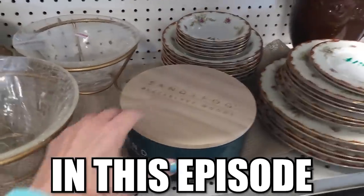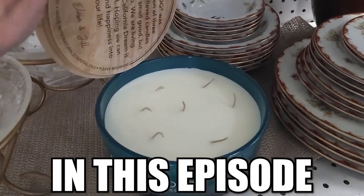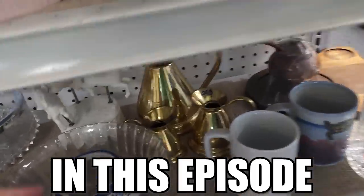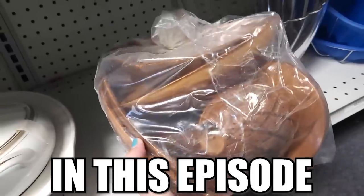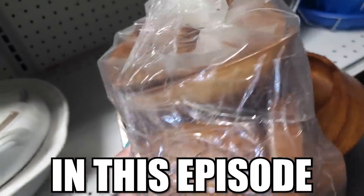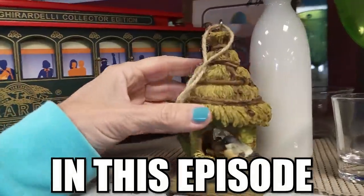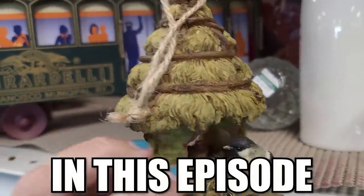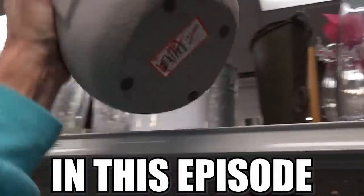Is that a candle? Oh man, I bet that's an expensive candle. Let's see. This looks like Polish pottery, maybe. Yep, sure is. Oh my goodness, a whole bag of wood stuff here. Oh, I know what this is. Found a little bird with a nest. Press here. What do you do? Oh, the vases look promising. Look at this guy.